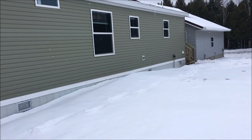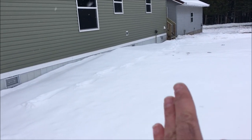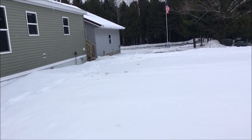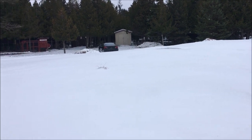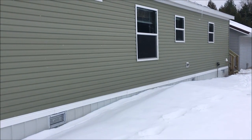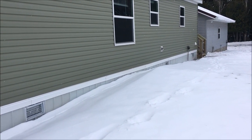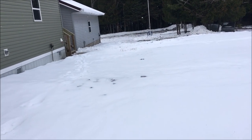So this is the back of the house. You can see we had to come up with grade here to cover up that septic pipe going back to the septic tank. We're about 8 inches below the house is where the grade starts. Obviously it's full of snow right now, so it's hard to tell, but we're good there.